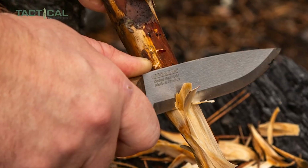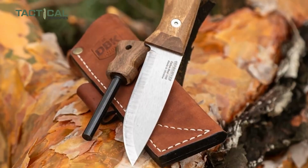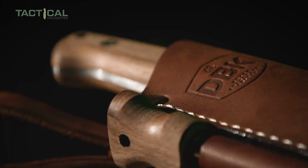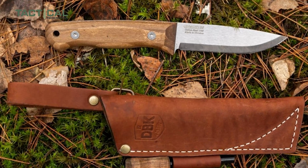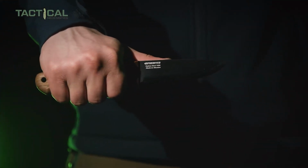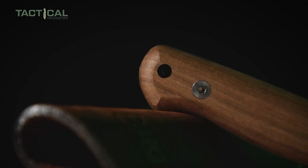The handle has a clean, traditional look and feels comfortable even during long use, while the upgraded leather sheath, reinforced with hand-stitched nylon, offers versatile carry. A ferro rod is included as well, making it handy in survival settings. While the steel doesn't hold its edge quite as long as higher-end options like 1095, it sharpens very easily in the field, which is a big plus.